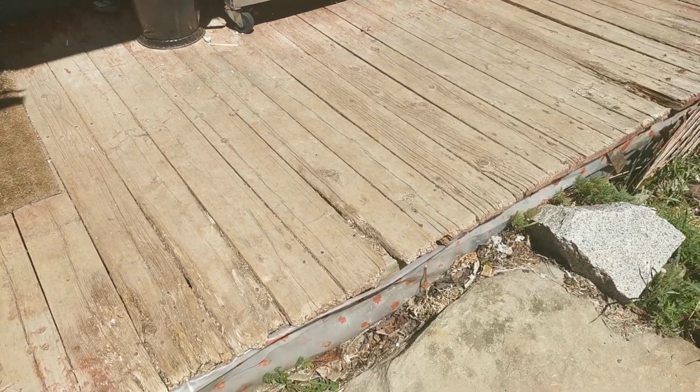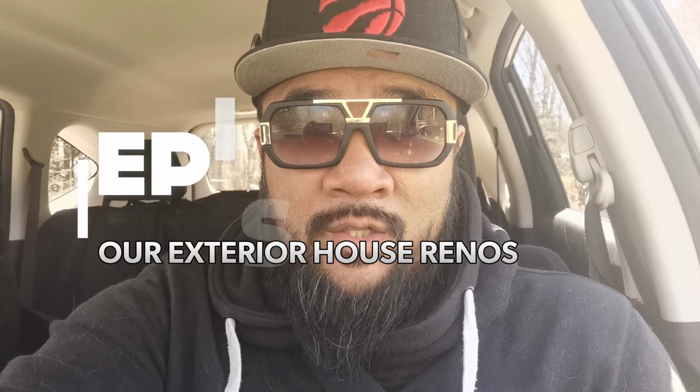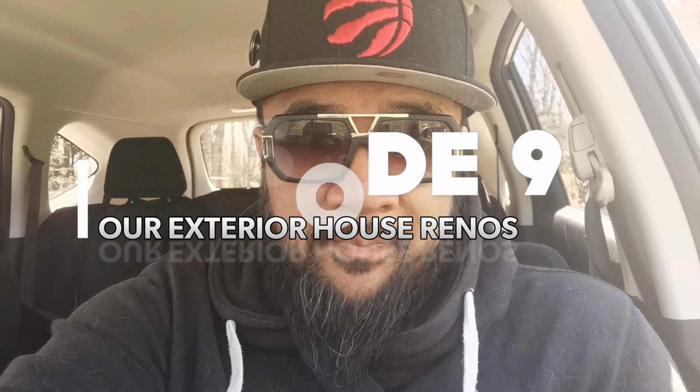So summer's approaching, and when we bought the house, one thing that needed to be done was to rebuild our deck. Our deck isn't the safest right now. It's crooked, it's uneven, boards are missing, and the pillars actually need to be replaced. I've never built a deck before in my life. I'm gonna run over to the local hardware store and pick up materials.